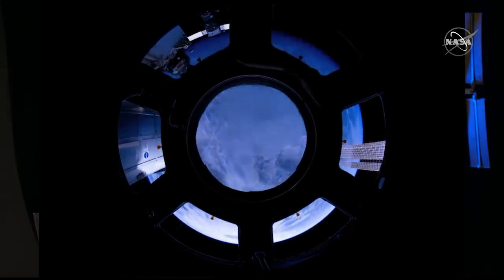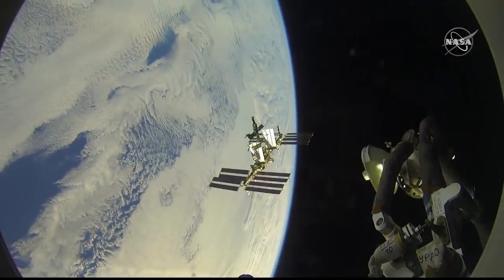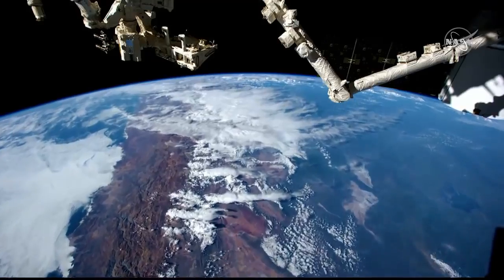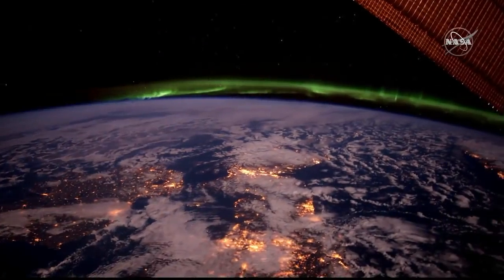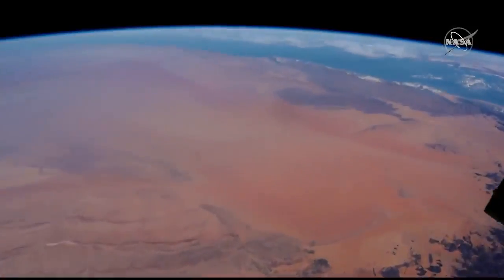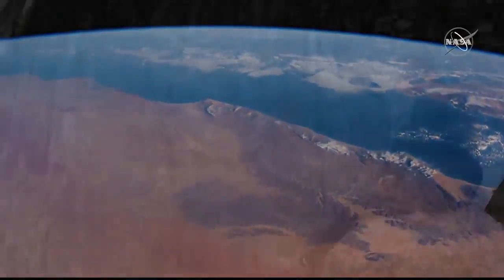looking down and seeing this magnificent planet Earth and seeing the beauty of our planet and really understanding how special it is and how fragile it is and how important it is to protect it, to take good care of our home planet, to protect our oceans, to protect the land, and to be really a good steward in our universe.